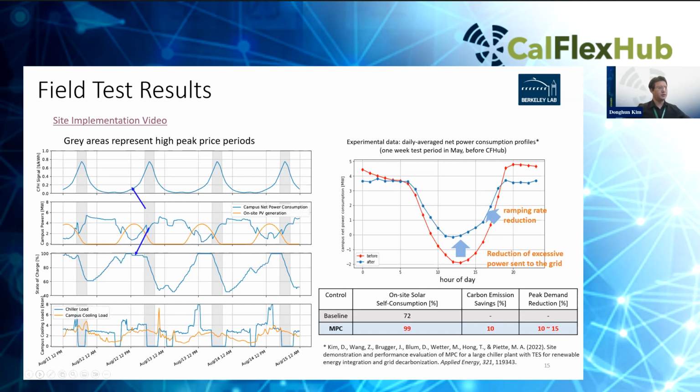The right-hand side figure shows the CO2 response we performed before the CalFlexHub. It compares our MPC strategy in response to the CO2 signal with the baseline control, which is the storage priority control that is pretty conventional for this large cooling plant system. The blue line is the response of the MPC. It smoothed the load profile of the campus a lot and reduced the excessive on-site PV generation going back to the grid. In terms of on-site solar self-consumption, we achieved almost 100%, carbon emission savings around 10%, and more importantly, for the facility side, we achieved 10 to 15% peak demand reduction.